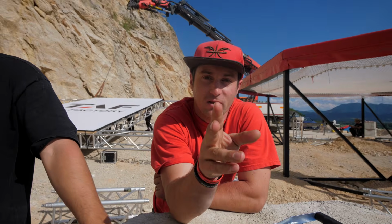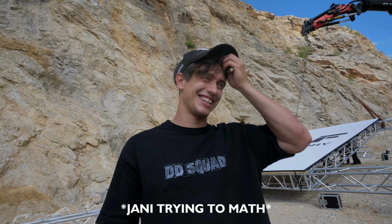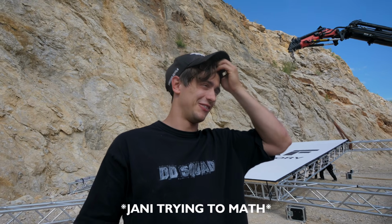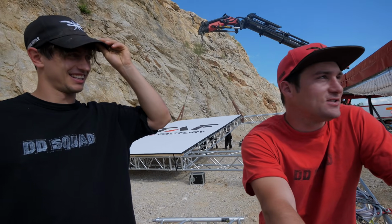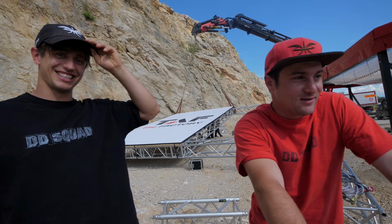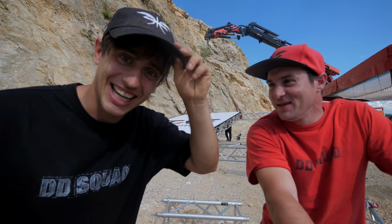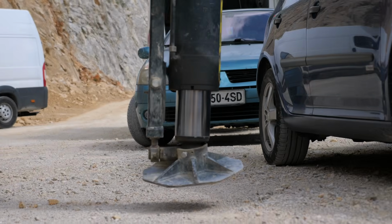Correct height of the wall is 8 meters and 5 inches. Wait, I'm still confused. So we have 25.5 inches. No, we have 26.5 inches. 26 feet, 0.5 inches? Or maybe a bit more. At this point, we were only an action edit away from the final setup.